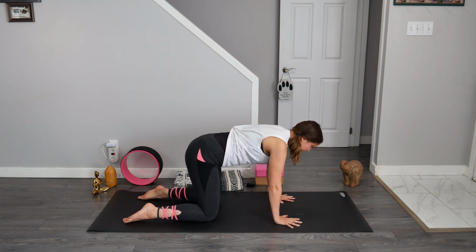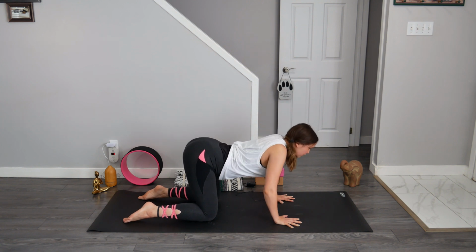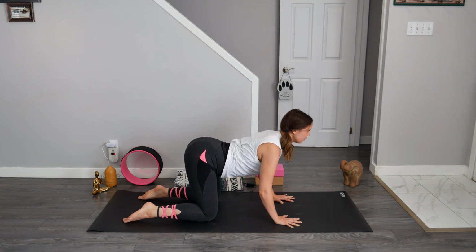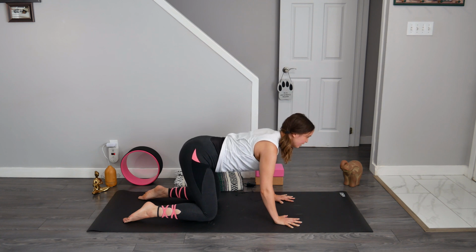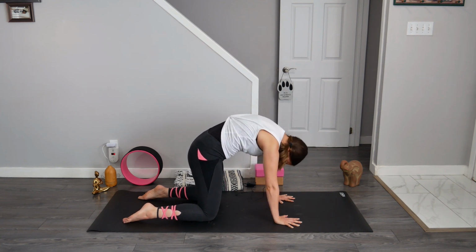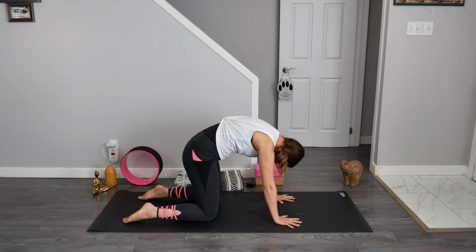So as we inhale, we reach our tailbone up towards the sky, dropping our belly, loop our shoulders, look forward, press out of your foundation. And then on an exhale, starting with the tailbone, tucking the tailbone in underneath the body, rounding through the back body, belly button up towards the spine, chin towards the chest, and last release towards the earth is the crown of the head.